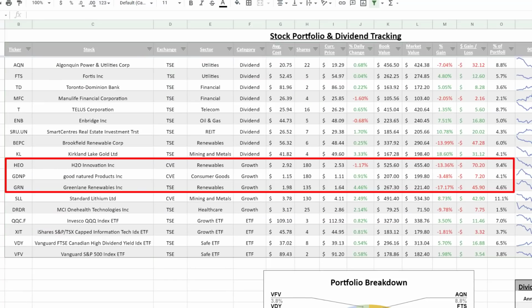And I'm probably going to pick up a few more shares of Greenlane Renewables if it stays around this $1.60 price, as I think this is a great opportunity to buy in. And I really see this being a $3 plus stock over the next year or so. So that's possibilities for a 100% return on this investment. But remember, I'm not a financial advisor by any means, so take it with a grain of salt.